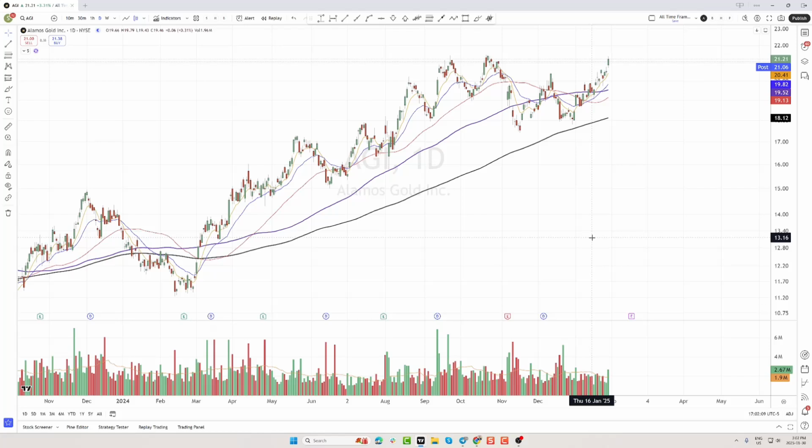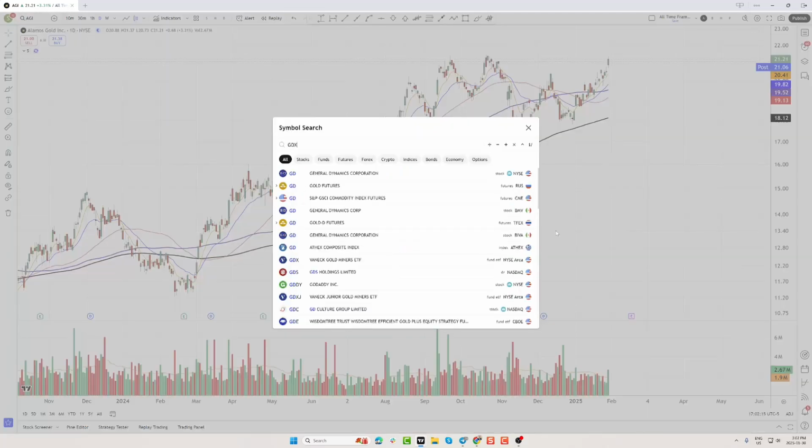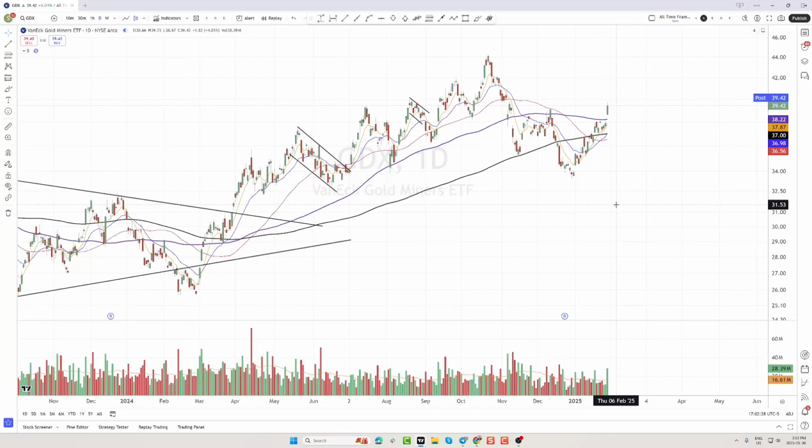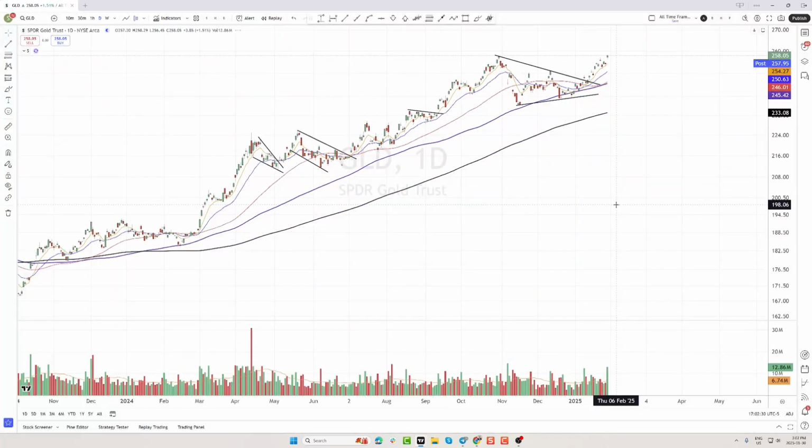Want to take a look at Alamos Gold. This is ticker AGI. Now, AGI is following some of the gold miners higher. If I look at GDX here, we see GDX gapping and going and closing near the upper part of the range and doing it on heavier than average volume. Now, this move in the miners is coming because we have gold hitting all-time highs.